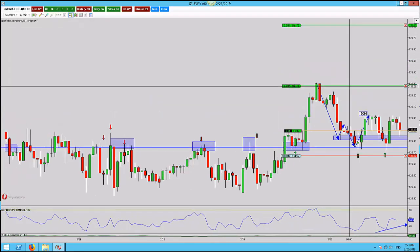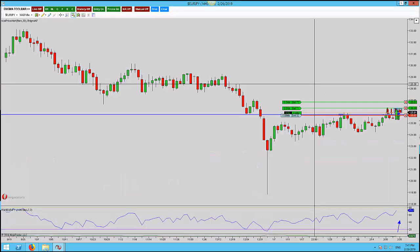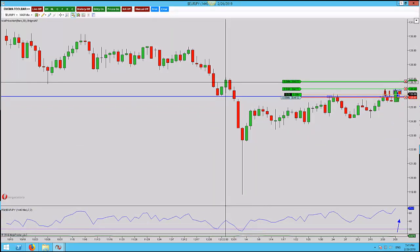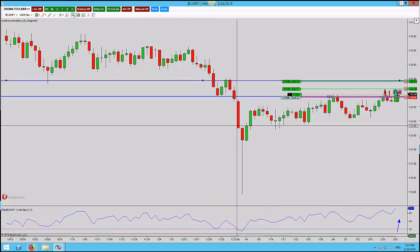So 2 targets here. The first target is playing for a retest of the candle closes, and secondary targets is, if I go out to the daily, that higher structure level which we talked about initially, which is right here, which is the closes of the daily candles.